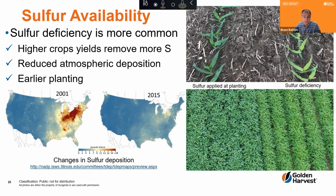historically, we were really dependent on atmospheric deposition. So sulfur deposits from the atmosphere. And as we've cleaned up a lot of our industrial smokestacks and even our emission standards on a lot of things, we've dramatically reduced the amount of sulfur that's naturally occurring from atmospheric deposition.